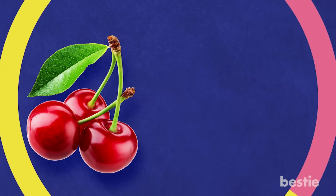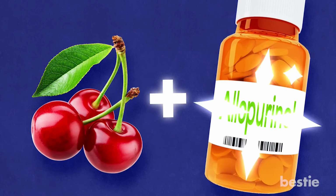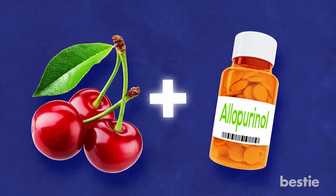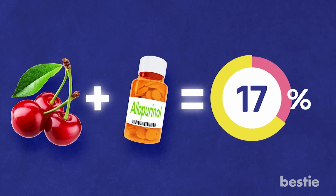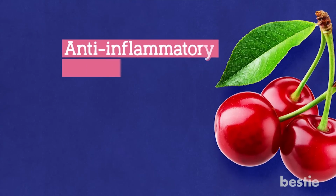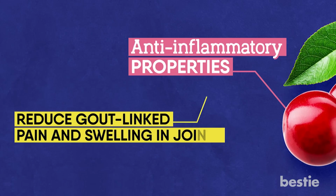Cherries work wonders when consumed with your regular anti-gout drug. Allopurinol is a commonly used drug for treating gout. It's been found that the combination of allopurinol and cherries can decrease the risk of a gout attack by 75%. Additionally, the anti-inflammatory properties of cherries also help to reduce gout-linked pain and swelling in joints.